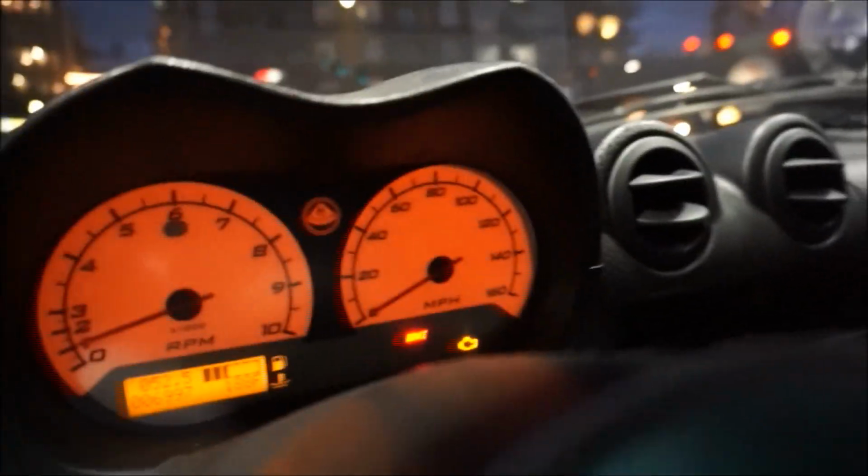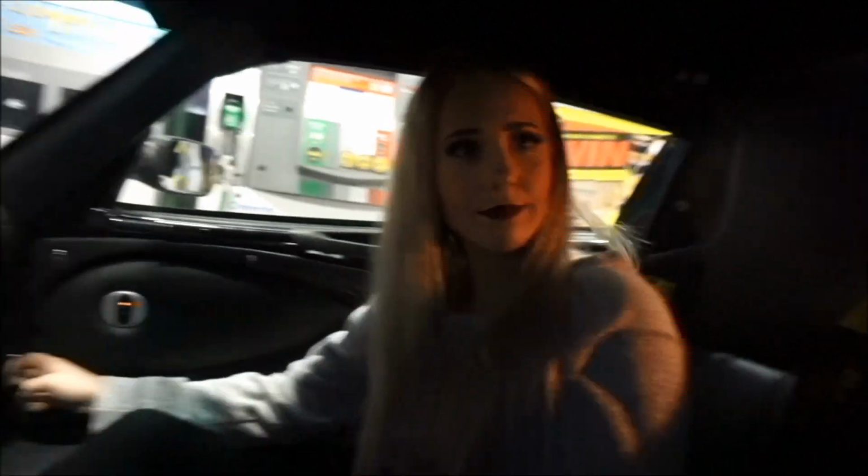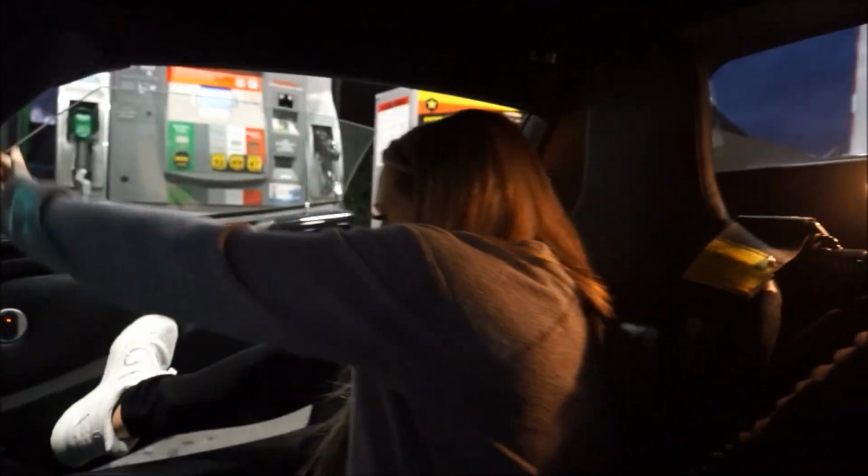So we're getting out of the car, we're getting a little bit of gas. I'm low on gas, halfway. I still gotta read that check engine light, that drives me nuts. But she wanted to film me getting out of the car. Yes, it's hilarious. Wow, I didn't even know that worked. Oop. Look at that. Bullets flying.